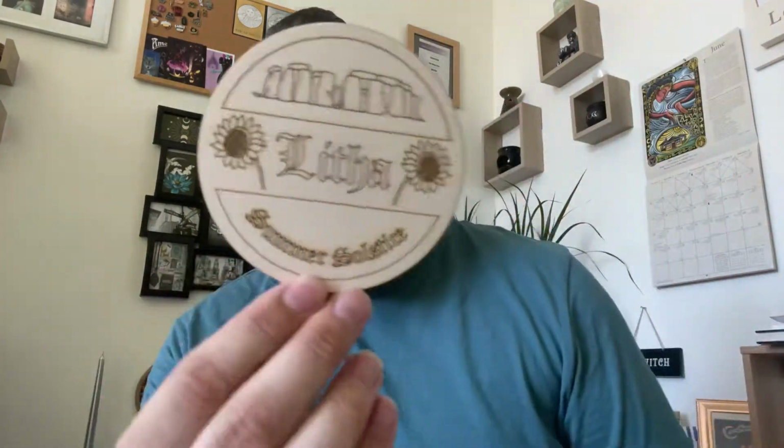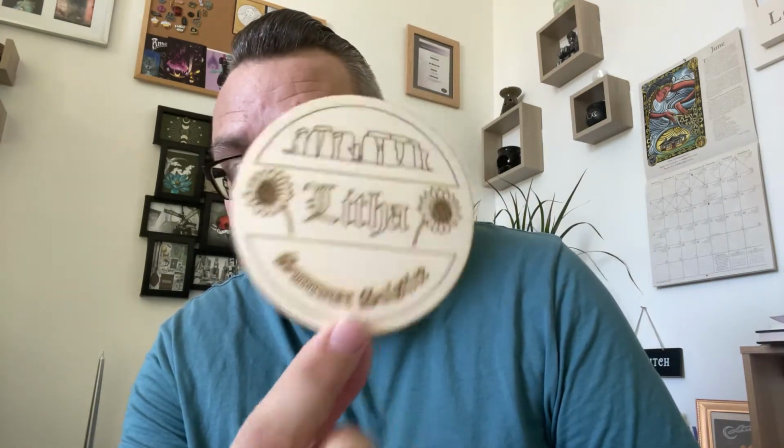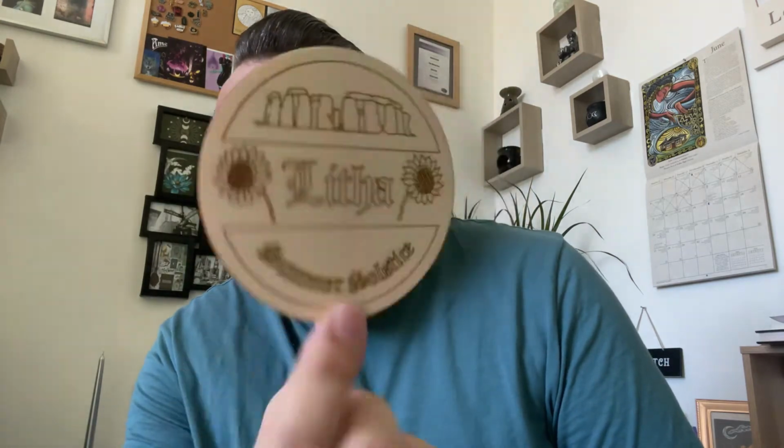Next we have this little brown envelope with a disc-shaped object. And it is Litha Summer Solstice. So I was right. Summer Solstice is actually quite the most popular one out there. There's Stonehenge at the top, and that's usually where they do a big celebration at Stonehenge for the Summer Solstice. So it's just like a little coaster of some sort.